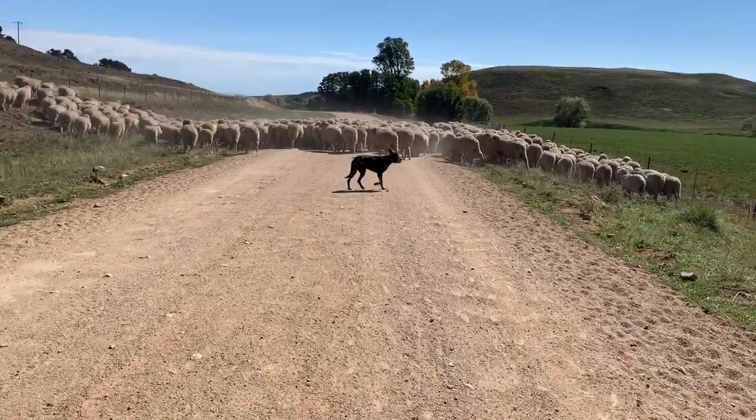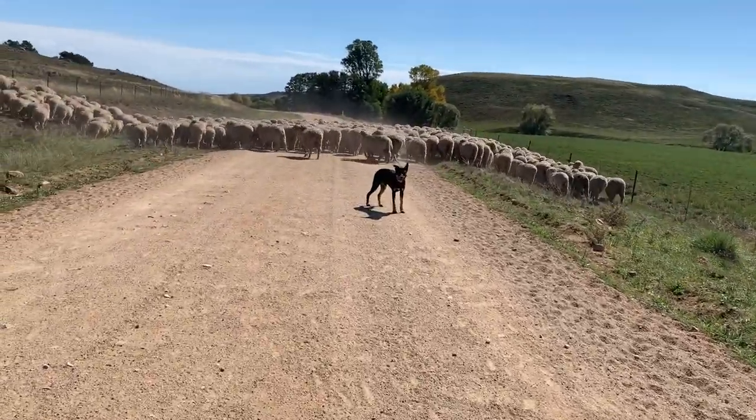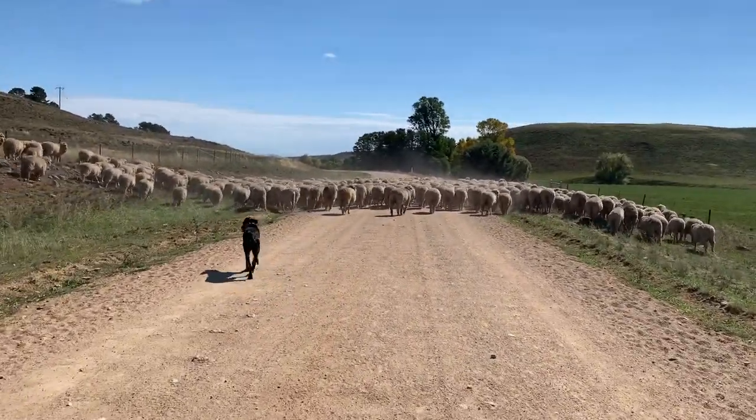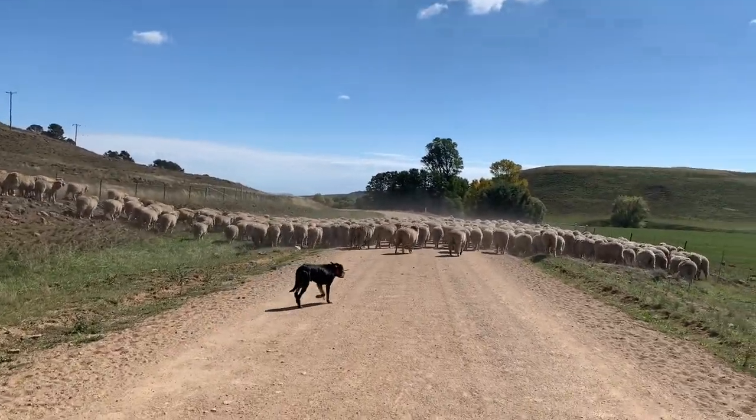Just walking a few wethers down the road here to give them a drench. These are our sale fellas. We're going to shear them, start on the 29th. But they're looking fairly well. They've been on a bit of lucerne.